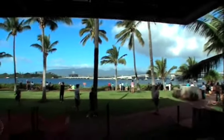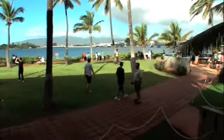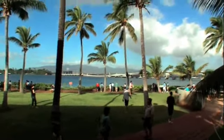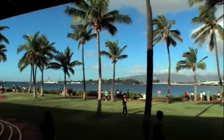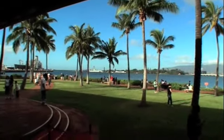And once you come out of the museum, you can walk right out back here onto the grounds. It's just a really beautiful, peaceful grounds to kind of meditate and think about what unfolded during that fateful day in December. Panning across here, you can see the Waianae mountain range off in the distance. Right out there in the middle, that's where the Arizona Memorial is.